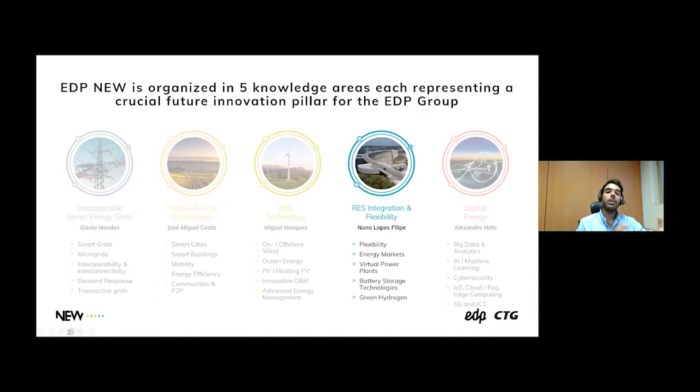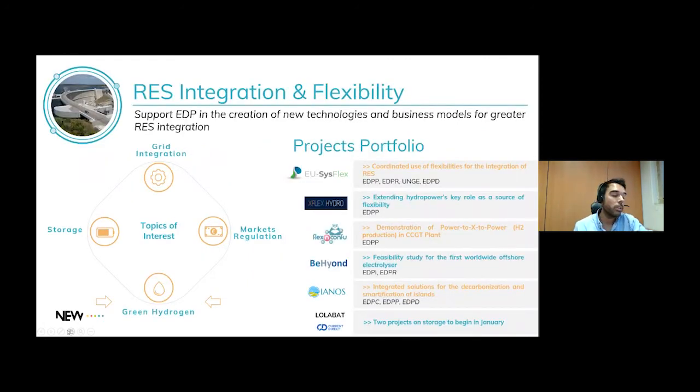EDP NEW is organized by five knowledge areas, which represent the innovation pillars for the EDP Group and also the innovation pillars of the energy transition. This hydrogen topic is inside the RES integration and flexibility area, which also has other topics of interest, namely storage, grid integration, and market and regulation. But for the past months, we have dedicated a lot of time in our projects and initiatives to this green hydrogen topic. In terms of project portfolio, we currently have five active projects.